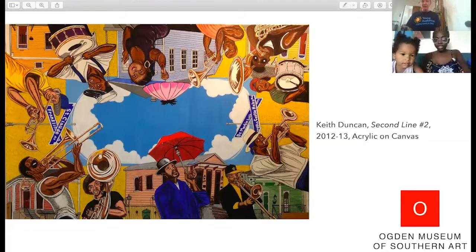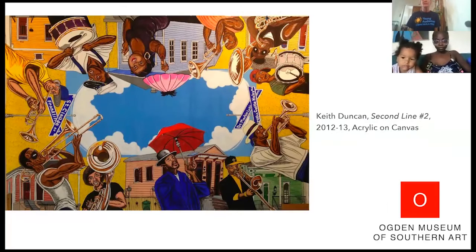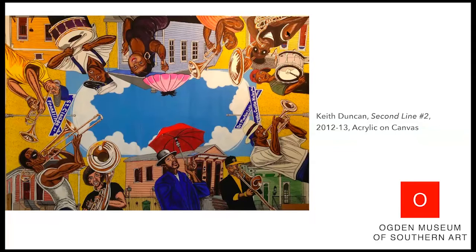But first, we're going to look at our featured artist from our partner, the Ogden Museum of Southern Art, a painter named Keith Duncan. And the name of this painting is Second Line Number 2. What I find really interesting about this painting is the perspective. Where is he looking at this thing from? There's so many things going on in this painting. I also thought that it was like a story.